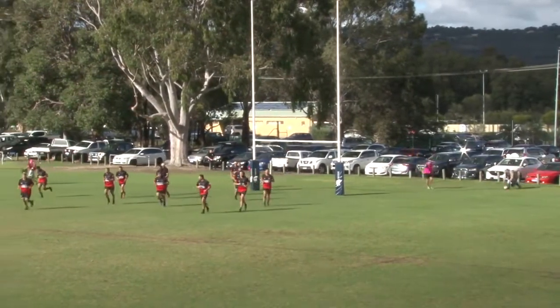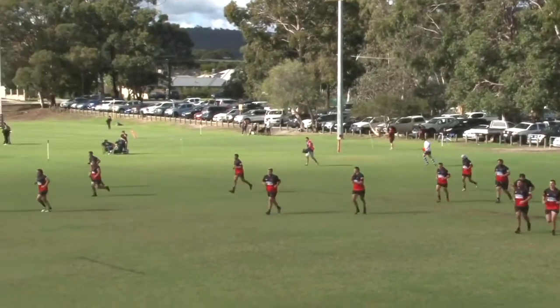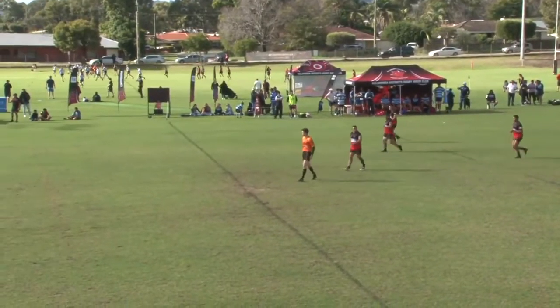It's a great kick from the sideline. Cottesloe had the extra 2, moving up 7 points to nil, 8 minutes into the first half of this Fortescue Reserve Grade Clash of the Week.